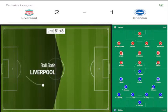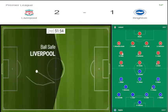The Ox gives it away there. Cucurella with a nice interception. Plays a quick one-two with Adam Lallana. And here's Cucurella, the Spaniard, back to Lallana. Excellent play from Brighton. Left edge of the box to Trossard. Curling effort. I think it hit his own player. I think that caught the back of Lallana. Henderson, the other number 14 for Liverpool, was scurrying back. And I'm pretty sure the effort from Trossard hit his teammate. And as a result, Becker wasn't forced into another sprawling save.